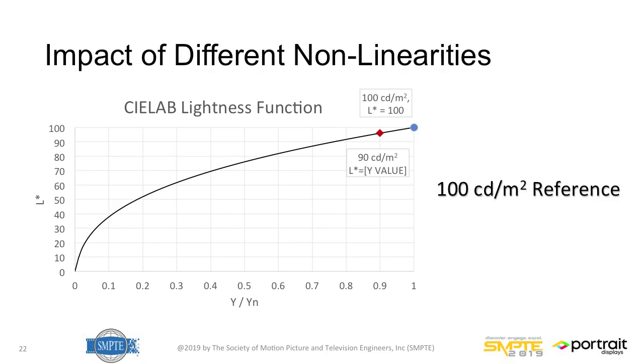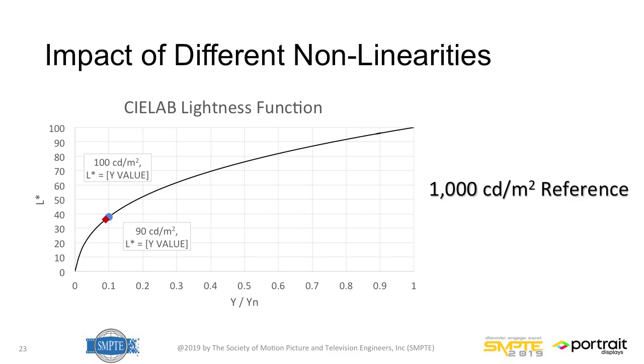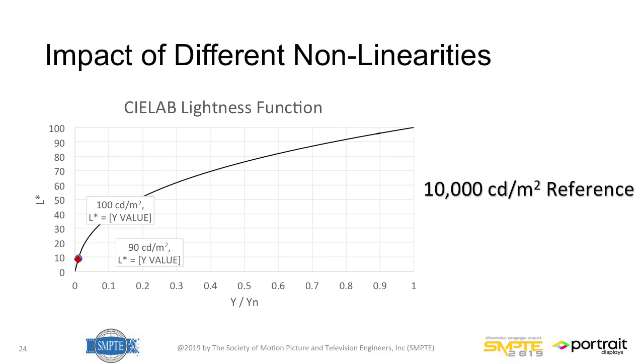Now if we bump that up and we say we want a 1,000 nit reference, look at how much lower down our values got and how much closer together they are. Now we're at a difference of about 2. And then if we raise that up again to 10,000, we're even closer, and now we have a variation of less than a value of 1 between our two stimuli.